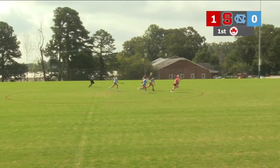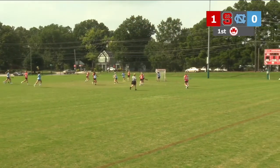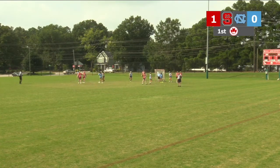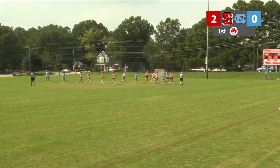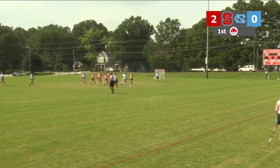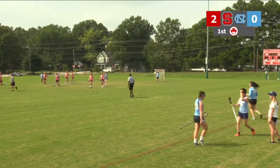Kilborn's going to win the draw cleanly. Great draw by Kilborn. Kilborn is off and running. She's got some wheels. Kilborn passing it off. Oh, Savage. That was beautiful. Savage, our Wolfpack Outfitters player of the game last game, just picking up where she left off. Great move there. Hesitation step after the great pass by Kilborn and great misdirection. Buried it in the back right corner of the net.